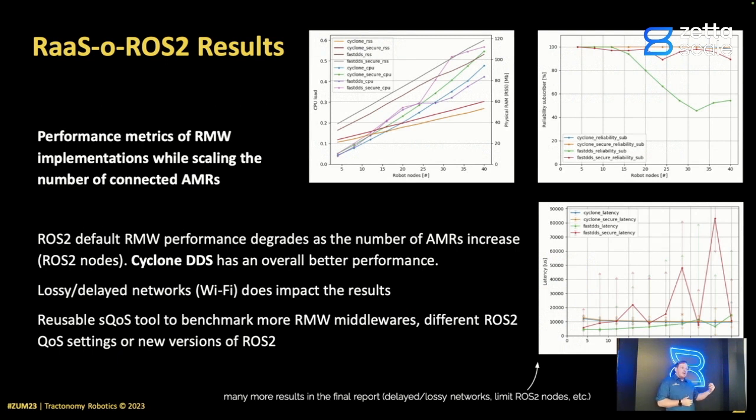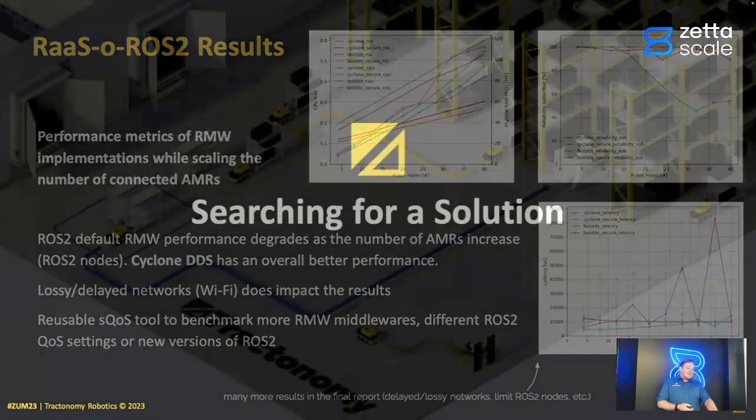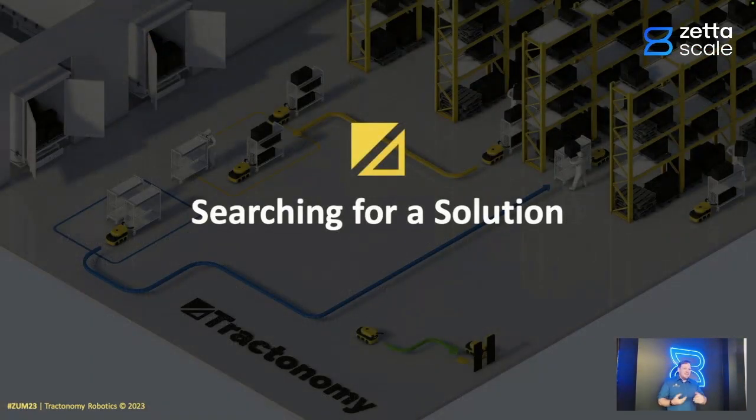Then again, what is also very important for us is the latency of these messages. If you want to control your robot with teleoperation, you don't want to have a latency of 200 milliseconds. Or if it's really a consistent 200 milliseconds, you can handle it. But as you see in the bottom right picture, it's actually fluctuating a lot between different runs. So it was not consistent and we could not make it work. So it was not the end of Tractonomy, of course, because we are still here.